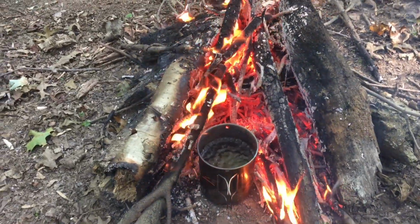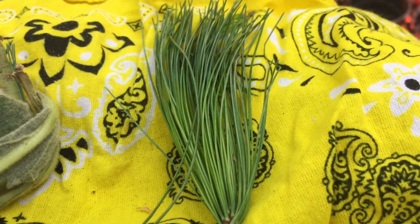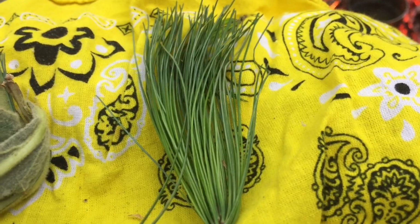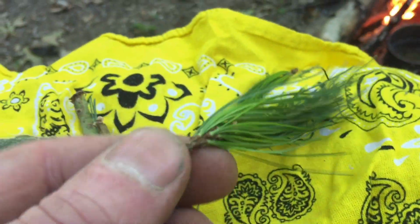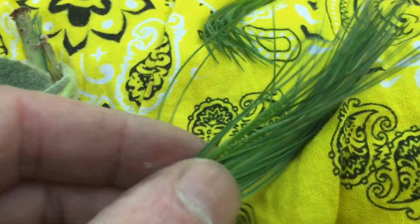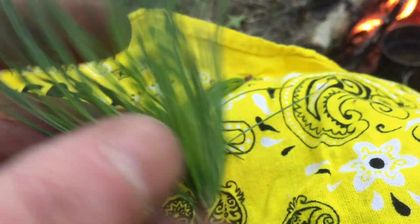Fire's ripping hot. I got some water boiling. I'm going to do some cornmeal, and then I'm gonna make some tea. And yesterday, when I was out on the trail, I collected some white pine. This is really good. It'll flavor your water up. You can tell that it's white pine by the needle clusters. White pine gives you 5 in a cluster.